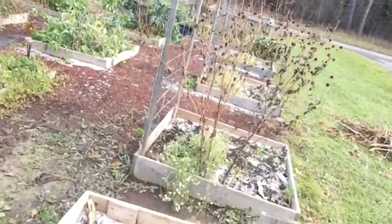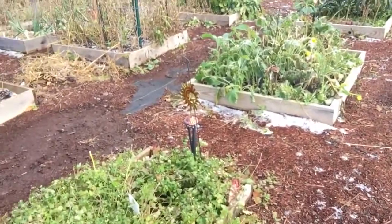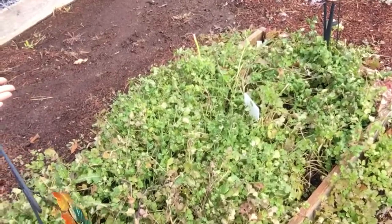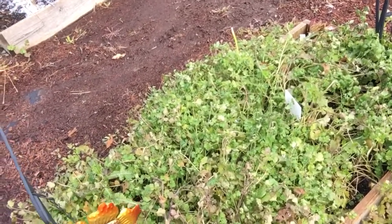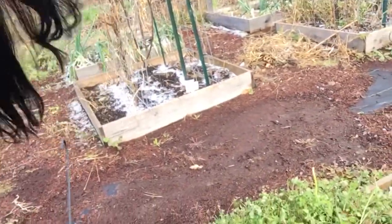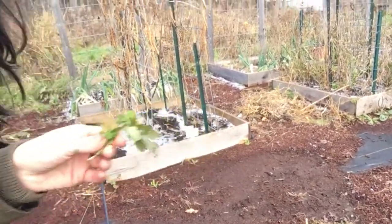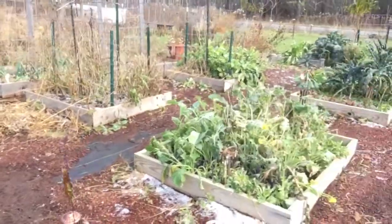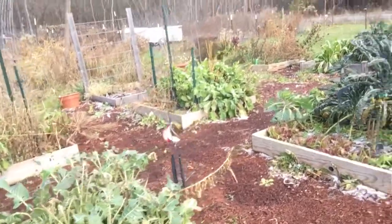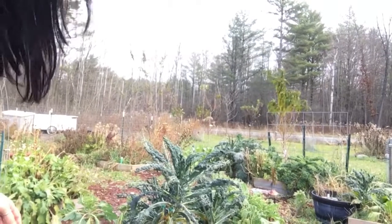Alright, so as you can see, we have cleaned out the garden quite a bit, but there is still stuff growing. Like if you see here, there's still tons of cilantro that is bright green. And this is not frozen. See? Not frozen at all. We still have broccoli and all of that growing. Check this out.